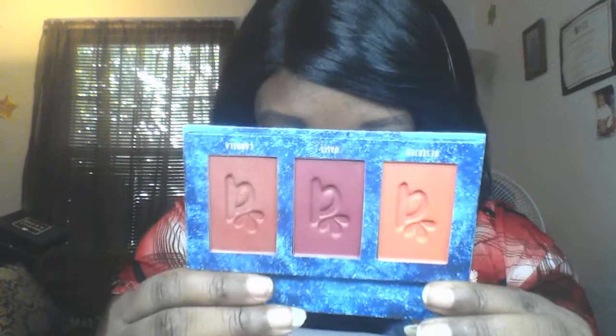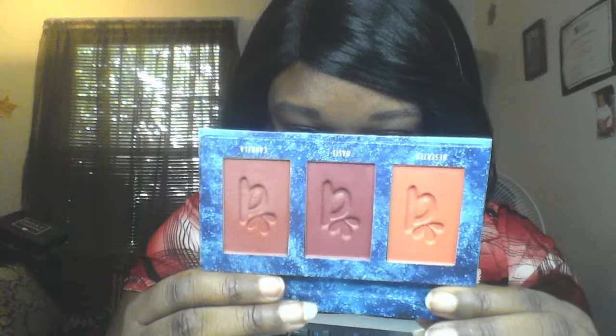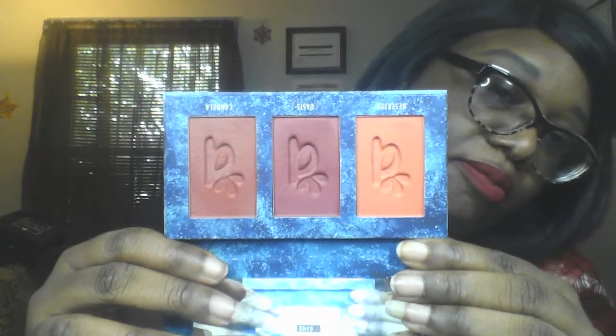This is a great blush palette. This is from Alamar, and this is their Colorite Blush Trio in Dark and Rich. This is Deserted, Oasis, and Candela. So these are pretty. I basically used the one in the middle and the one on the end. Those are the colors.